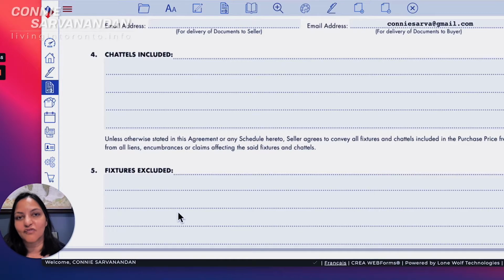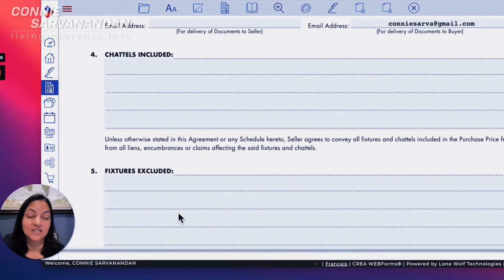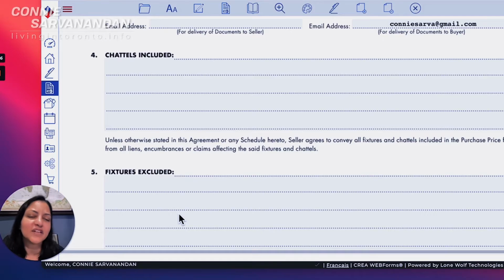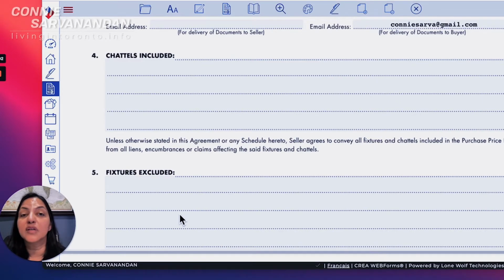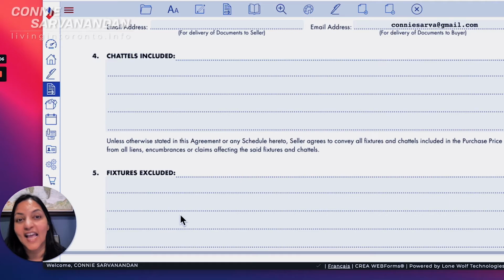And that's where the confusion comes in, because a lot of times people assume they know what is included and what's not. So my recommendation is always write everything down. Even if it's really obvious, always write it down, because you don't want something that you consider to be a chattel or a fixture to not be included. That's the best way to save you some grief.